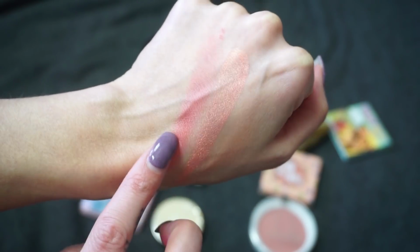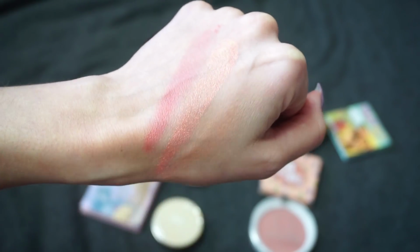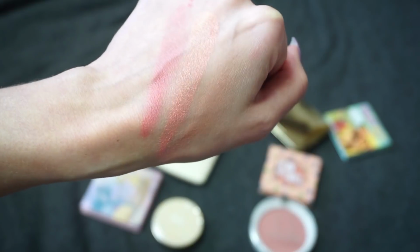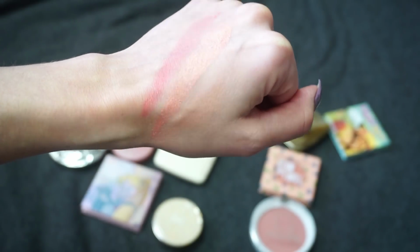So this one here is the Milani, this is the Becca. I was thinking Becca had more orange in it, but really they don't seem very similar there. Okay, that's what I was curious about. So the Milani one, it's still a little bit newer to me. I don't think I'm going to end up absolutely loving this shade, which is a bummer. I don't think I am.